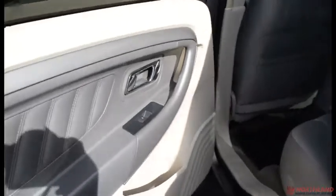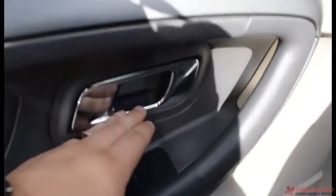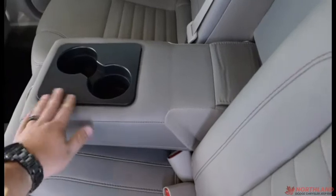Okay, let's take a look in the back here. Open this guy up. On the door here you do have that same chrome accenting. You got the control of your windows handle and another handle here. Looks great back here. Same material as the front. You can pull this guy down and you got some cup holders and an armrest. You can also pull this guy right here. And you can fold that down just like that.